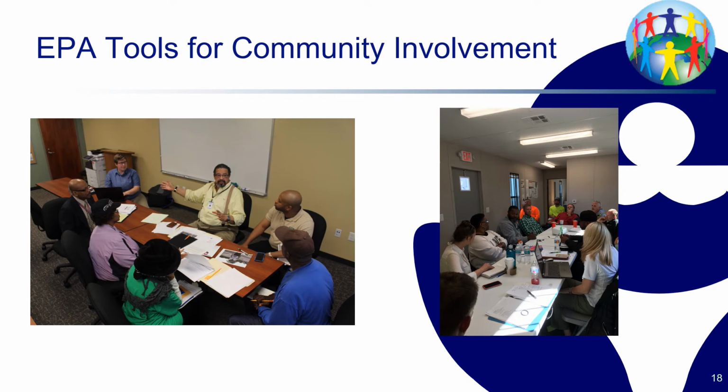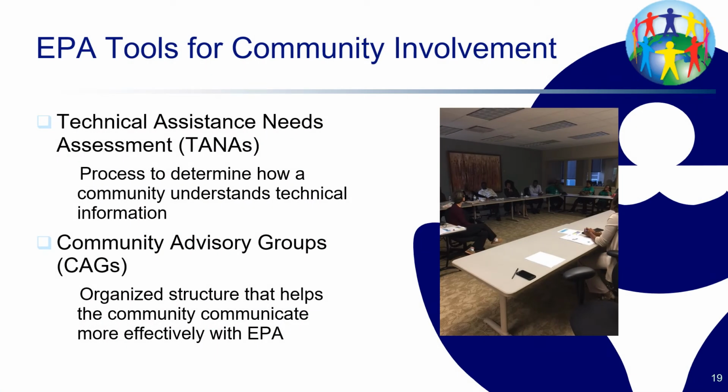Now, we'll talk about some of the tools that EPA uses or invests in to help the community organize, contribute to, and understand the Superfund process of cleanup in their community. So I'll explain some of these tools that are available to you all as community members. Here are two tools that are commonly used initially in the Superfund community involvement process: the Technical Assistance Needs Assessment, or TANA, and the Community Advisory Group, or CAG.